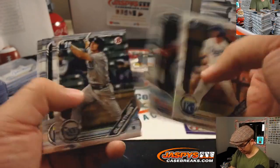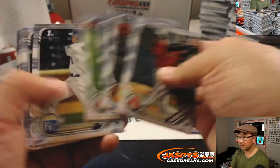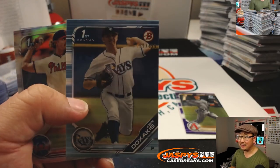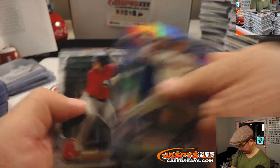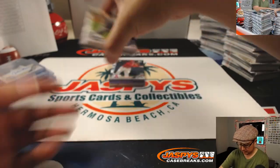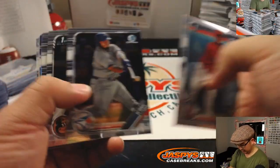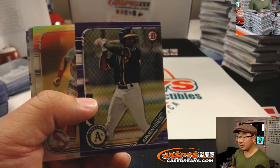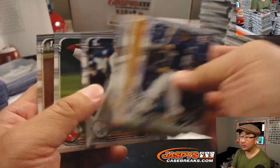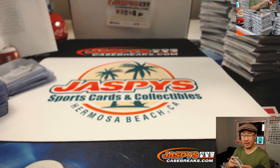All right, there is 30 out of 250. Blaze Alexander, purple chrome. And we've got John Doxakis, to $4.99 paper. There's Lazaro Armenteros, 16 out of 250, purple paper. And there's the rest of the paper right there. Onwards to the next box. Ooh, nice, Sean.